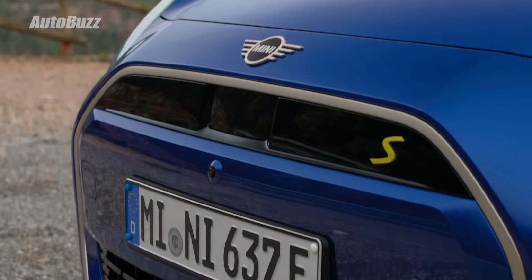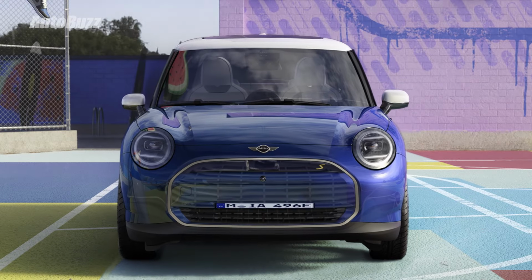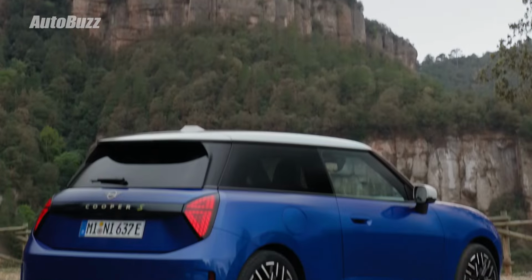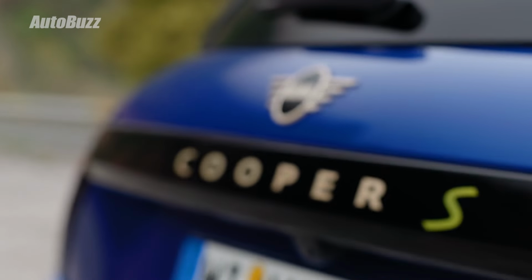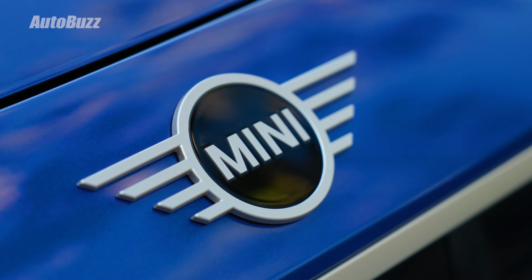Mini calls it charismatic simplicity, a throwback to the very first Mini that has won over so many hearts over the years. It's Mini reduced to its core, focusing only on the things that make a Mini a Mini. And for me, they've truly knocked it out of the park over here.